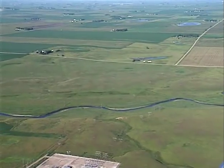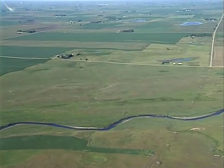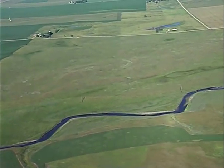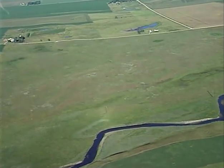One of the other important aspects of this prairie particularly is that it shows quite a diversity of microhabitats. We have the uplands here, we also have lower wetland areas, and there's a high diversity of topography and the different vegetation communities that are associated with that.